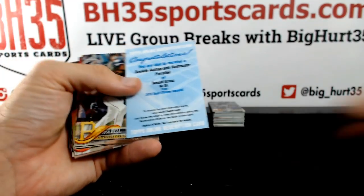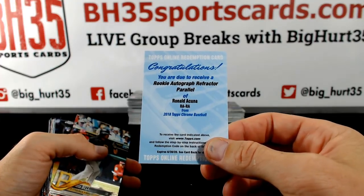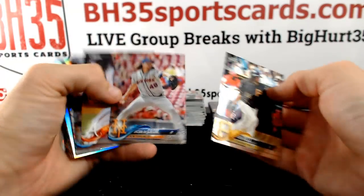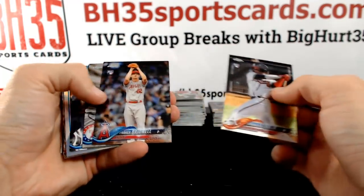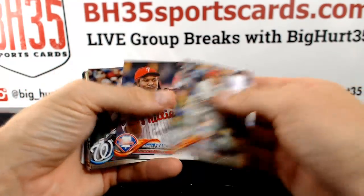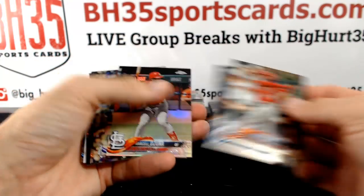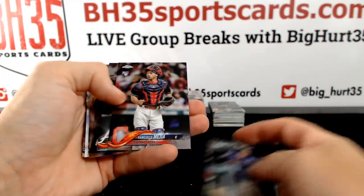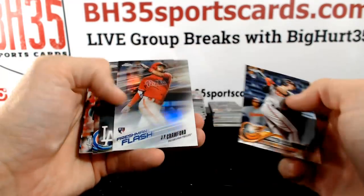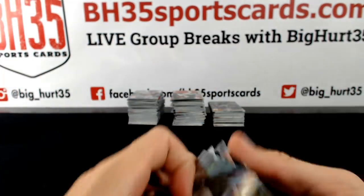Oh, refractor parallel of Ronald Acuna for the Braves. Boom. Picked the right one tonight. Sorry, last night the Angels didn't treat you so well. Sure do hope the Angels get some loving tonight.